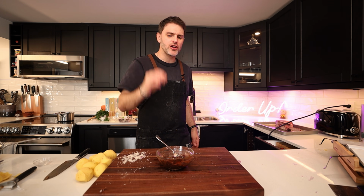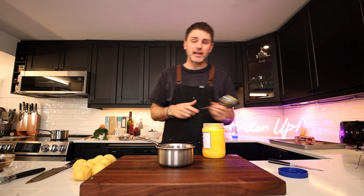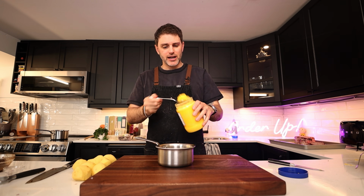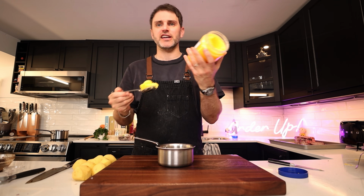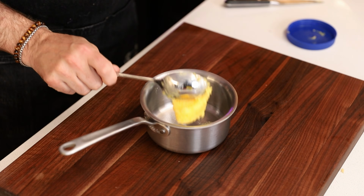Could use a little more gray salt. 6 tablespoons of clarified butter. Now today is the day that I opt for the ghee. See, I don't have to make it myself, and this is a time saver. So this is what I have today.